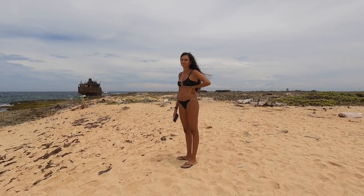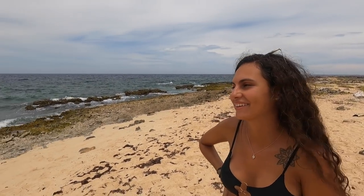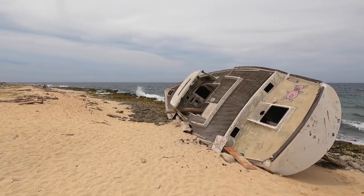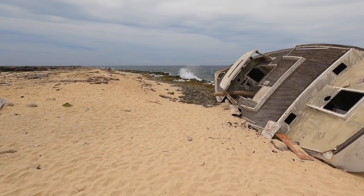Yeah, I'm guessing the ocean on this side must be really hardcore or something. Yeah, maybe that's why there are two, well, at least two. I'm pretty sure there must be more. The island's pretty big, so I'm sure if you just keep walking all the way down there, you'll find more things. Bizarre though.